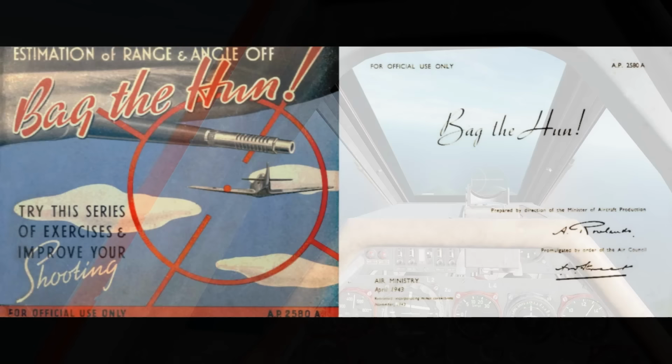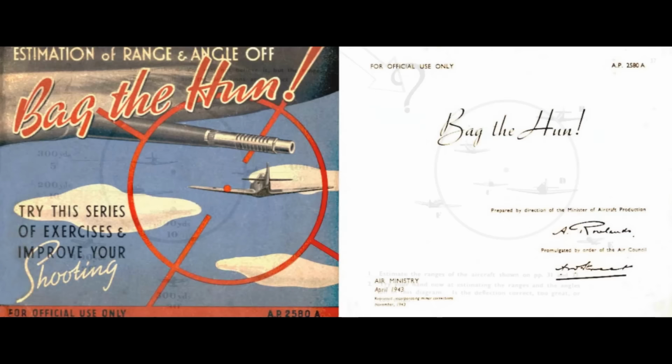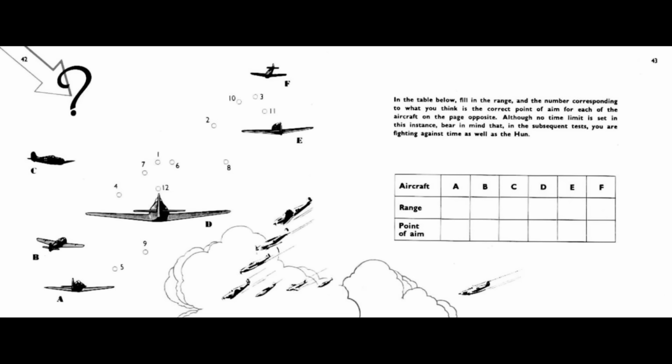Let's take a look in this British manual, which has guidelines on deflection shooting. As you can see, it's easy in principle, but in practice it's quite difficult. Feel free to pause and try these exercises, and you will probably find them a bit tougher than you may have initially thought. Now try to imagine doing them during the stress of combat while flying an airplane. The truth was, very few fighter pilots were good deflection shooters.